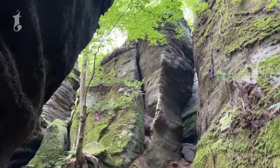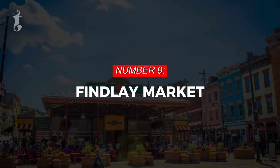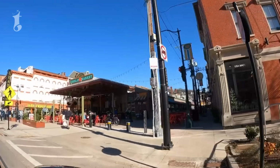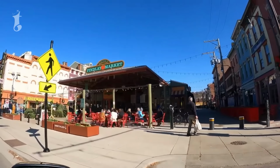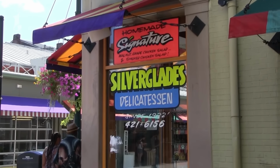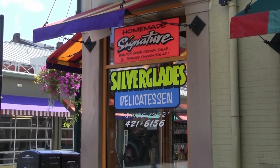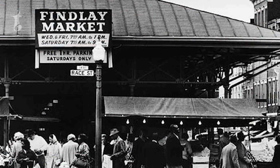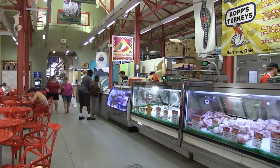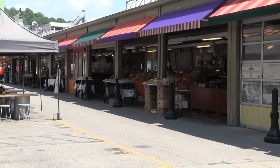Number 9. Findley Market. Right in the heart of Cincinnati's historic Over-the-Rhine neighborhood sits a place bursting with color, energy, and stories. Findley Market. It's not just the oldest continuously operated public market in Ohio. It's a local treasure that's been feeding the community since 1855.